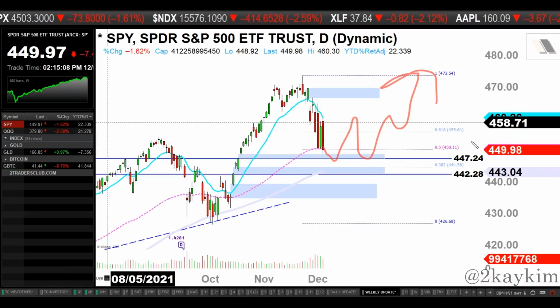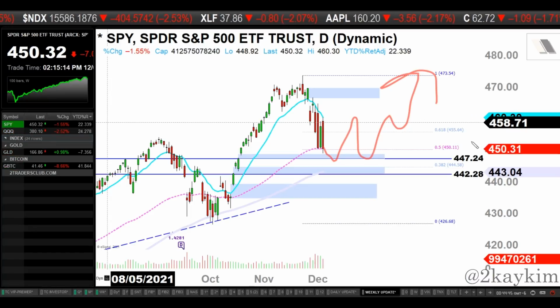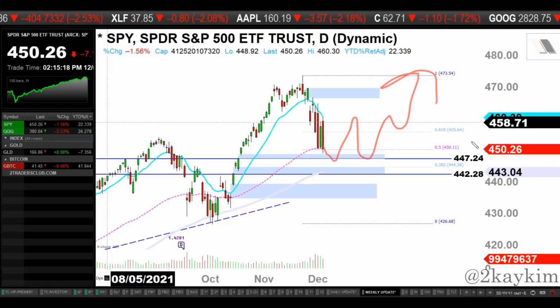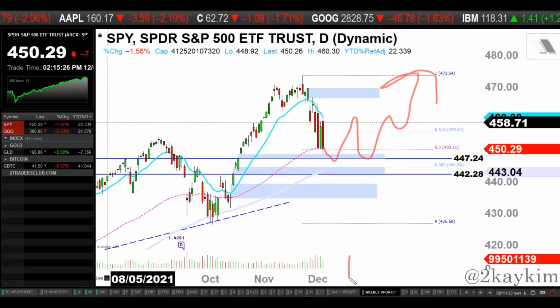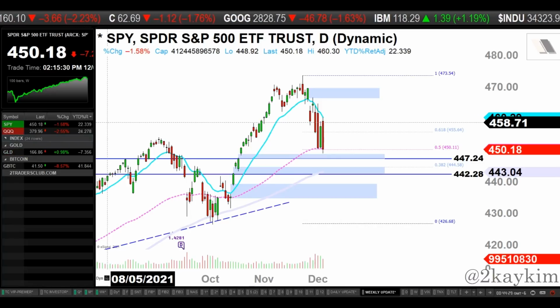Could we see a V-shaped reversal? That I don't know. I don't know how it's going to reverse. Obviously, this market is going to give us a piece of information every single day. That's why I do daily update videos for you guys Monday through Thursday. And that's what we're trying to figure out on these weekly update videos that I do. We're looking at the bigger picture because you want to understand the big picture.